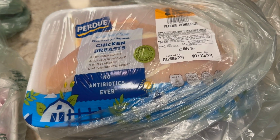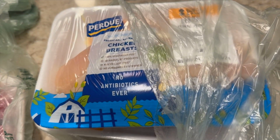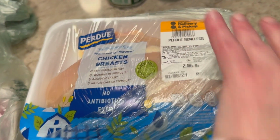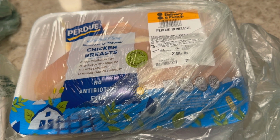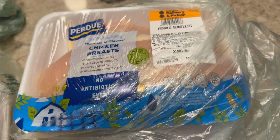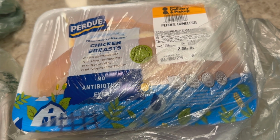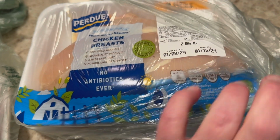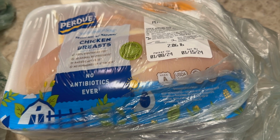Okay, over here I have 2 packages of chicken breast, the Perdue. These are quite pricey, unfortunately. I used to love to buy the ones from Costco, the frozen ones that were individually wrapped. It was their brand, but over time, the texture of the chicken breasts was strange, and the breasts got huge, and I didn't like them anymore. They were definitely cost effective, and for a while they were delicious, but not so much anymore.